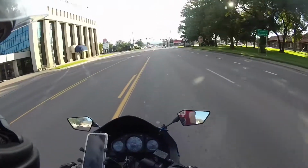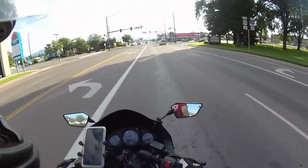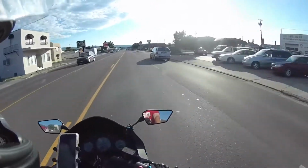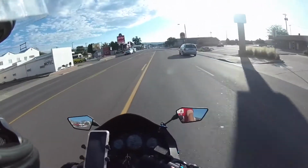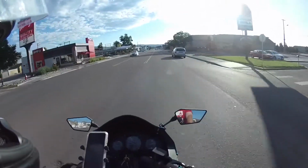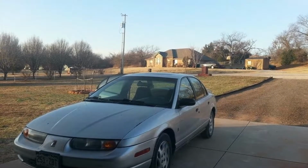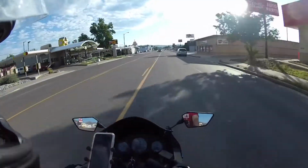The reasoning behind getting the conversion van was simple. I'll try to post pictures and stuff so you have a better idea of what I'm talking about, like the size comparison. I did have a little Saturn SL1, like an '02, so it had the nicer interior and stuff. And we had that for quite a few years.